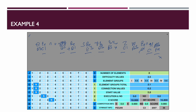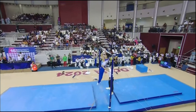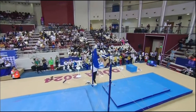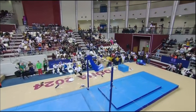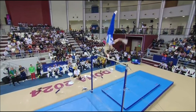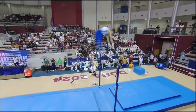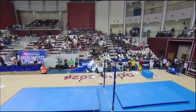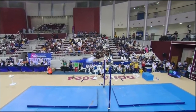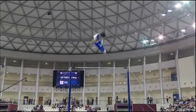And so we're going to move to the last example. This is a routine from this year, but we're going to see how it works with the new rules. We have an Adler half connected to a straight Tkachev into a straddle and pike Tkachev. We're going to see what we do with those 3 Tkachevs. We're going to have to leave one of them out.